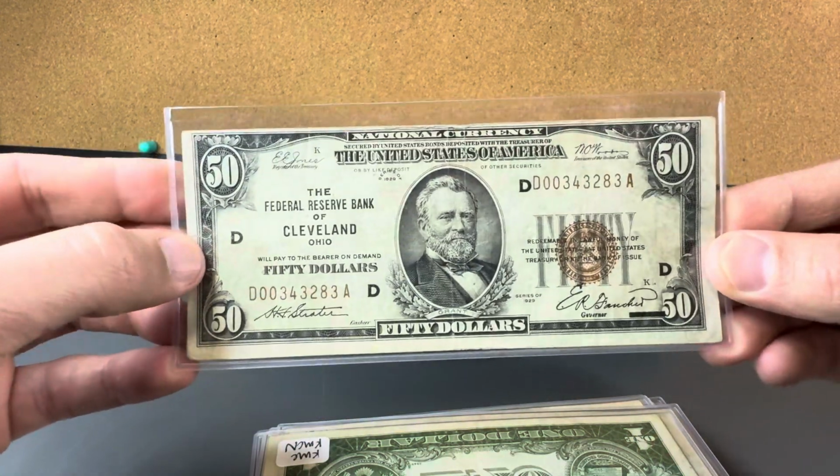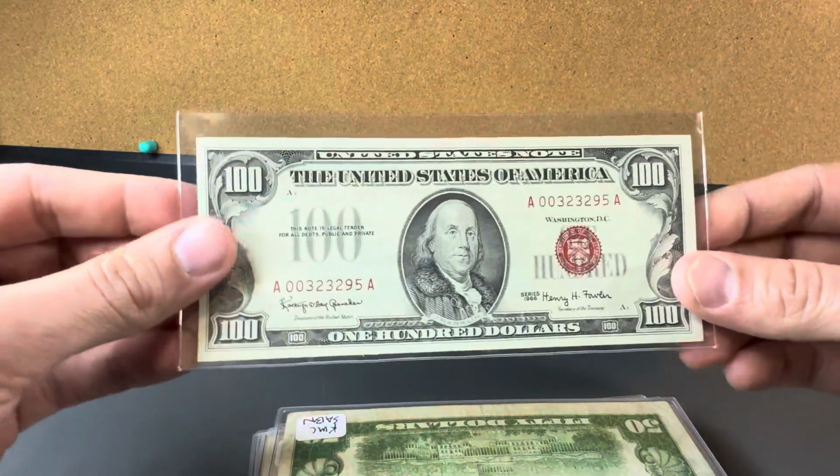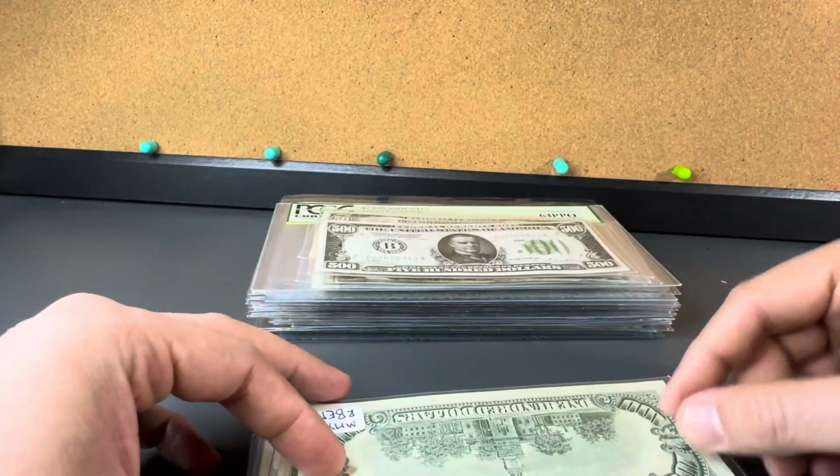All right, here's a 1929 Federal Reserve banknote. Here's another Red Seal. This one's a little bit nicer than the last one, you guys. So we have two that we picked up.